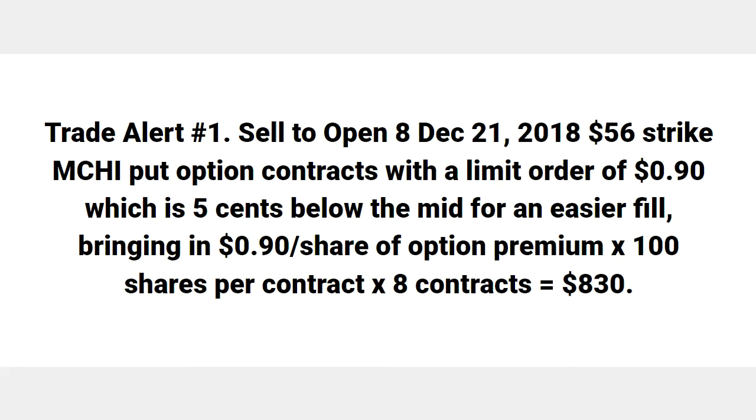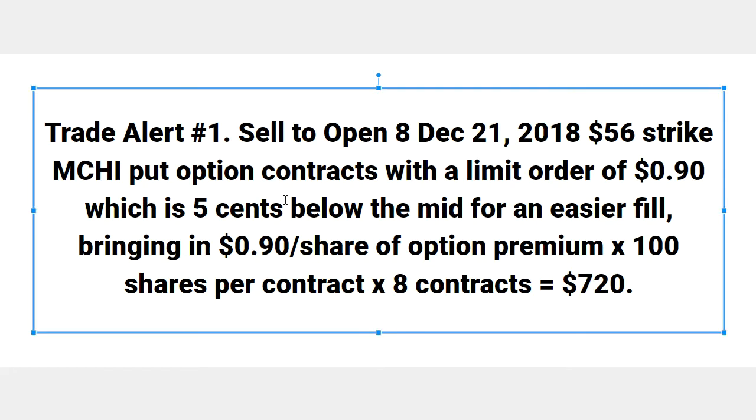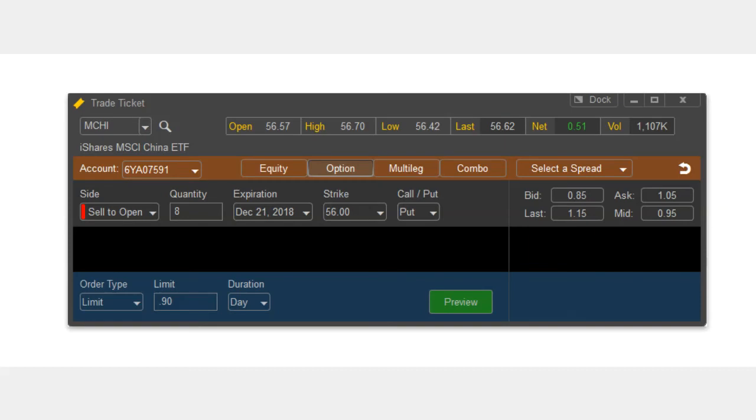Here's the trades. Trade alert 1, sell to open 8 contracts of the December 21, 2018 $56 strike MCHI put option with a limit order of 90 cents, which is 5 cents below the mid for an easy fill, which will bring us 90 cents a share of option premium times 100 shares per contract times 8 contracts, or $720.